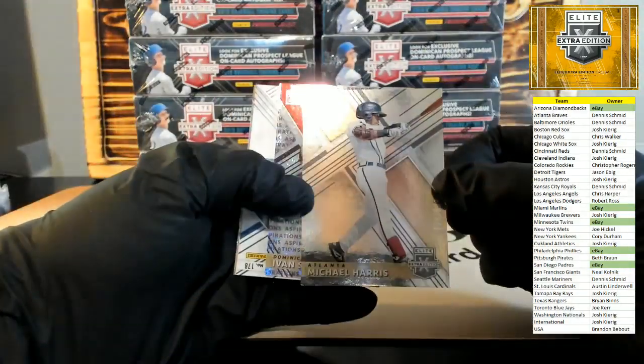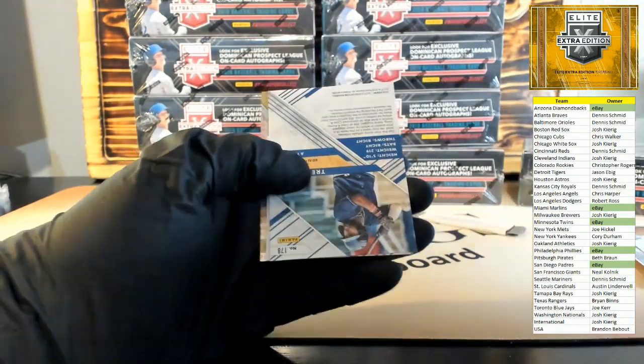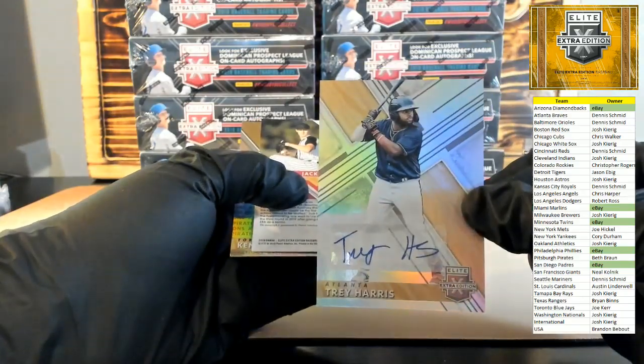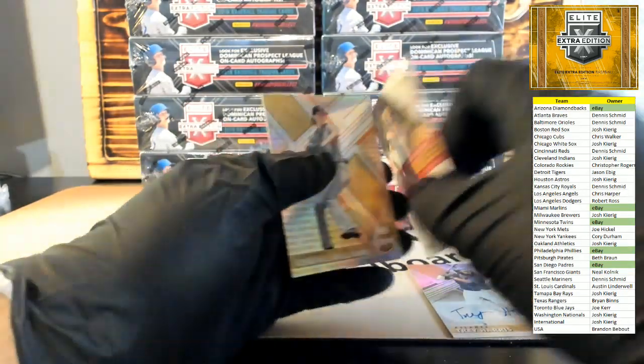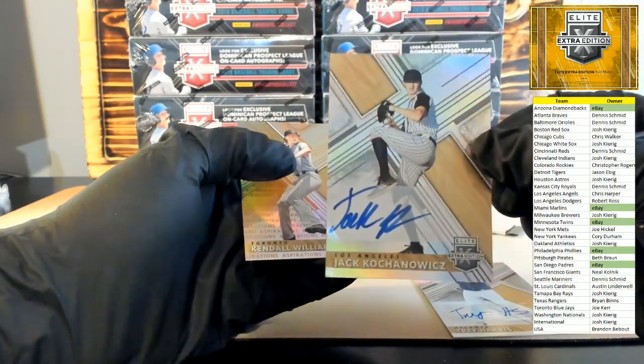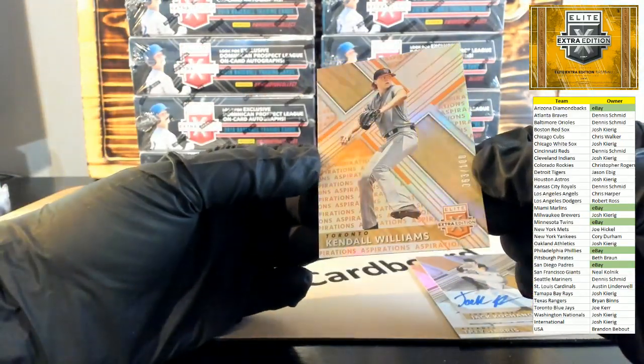Michael Harris. Ivan Sosa to 250. Trey Harris to the Braves. Jack Kokonowitz. I don't know if he's a Dodger or an Angel. Chris, you tell me. And Wendell Williams to 100.